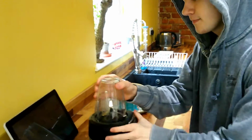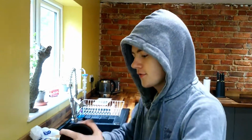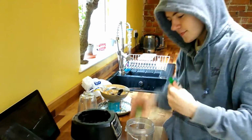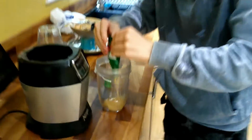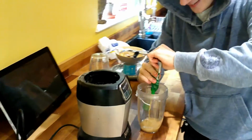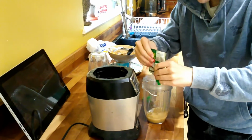A blender. You've got to have stuff in it before you do anything. I figured that out. In goes the already blended Ella's Kitchen stuff. Oh, that is manky. I used to eat that. That's vomit colours. That is so nasty. Right, ugh. Oh, that is disgusting. I can't believe I used to like these.